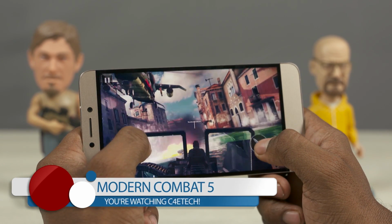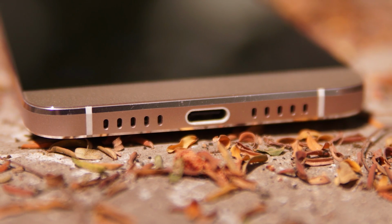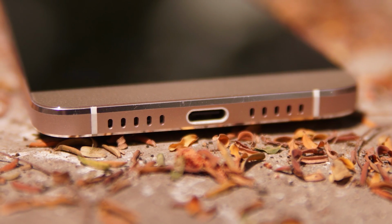Audio via the internal speaker was quite decent. Audio via the 3.5mm headphone jack was also good. Cellular reception and call quality was top notch. Had no issues with drops, and the quality was crystal clear.